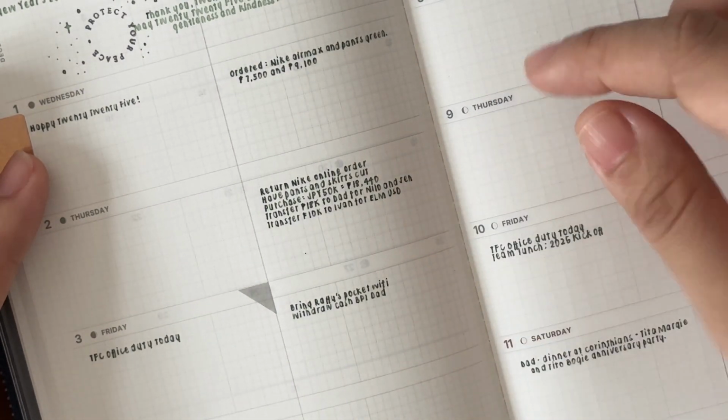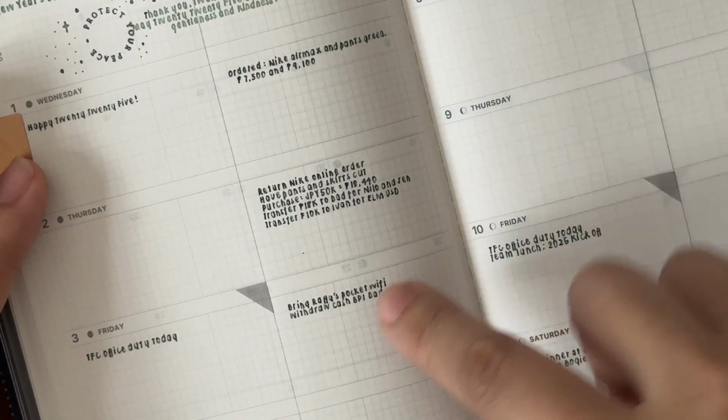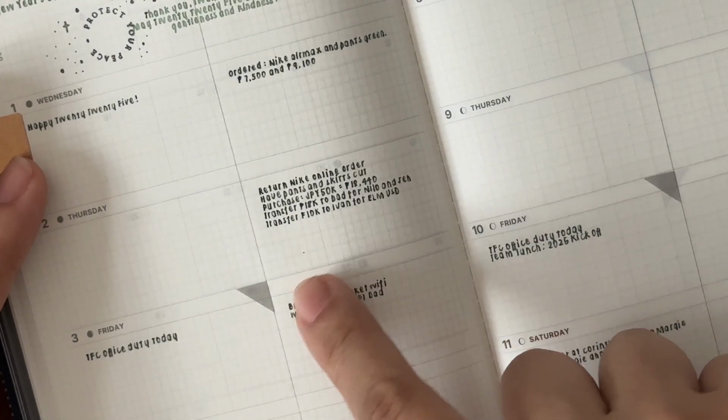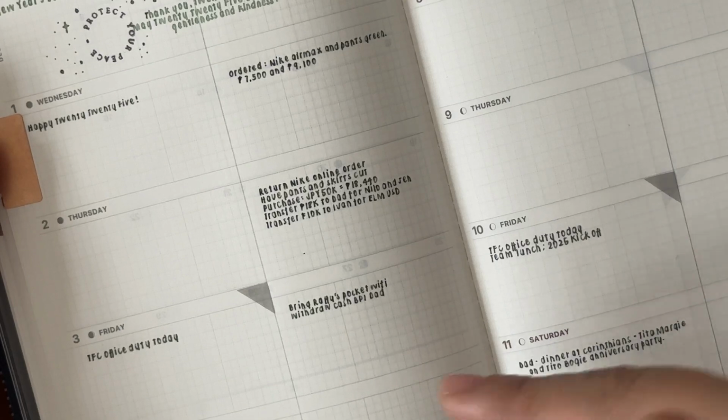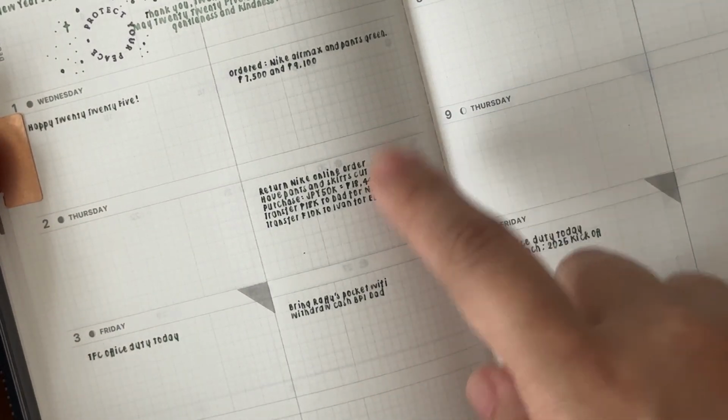But yeah, so I just list everything down there, and for future reference or for future plans, like for tomorrow, this is what I have to do, and I'll just immediately write down below. Doesn't really matter to me because I already know or it's already done.